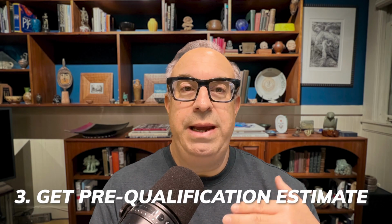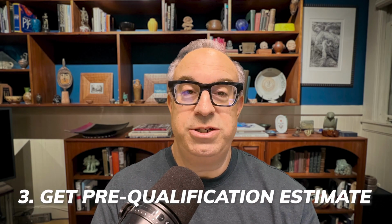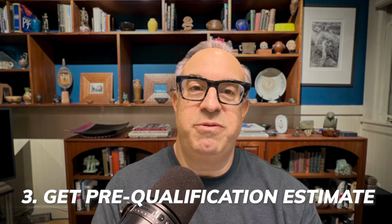Now, step 3, you're going to get your pre-qualification estimate. The lender will provide an estimated loan amount and potential interest rate based on your financial profile. So once you get this pre-qualification, you'll need to decide on the right loan type. Although, depending on your credit and income, this decision may be made for you. So here are some of the most common options for loans.